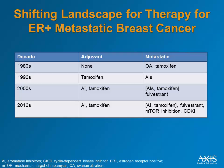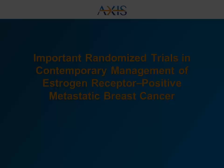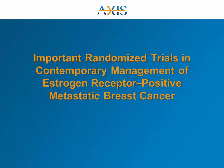So it's not surprising that the results look a little different, and it's not surprising that we clearly need newer agents now to manage those patients who do have recurrence despite tamoxifen and AI treatment. So let's look then at some of the more recent contemporary trials of management of ER-positive metastatic disease in the first-line setting.